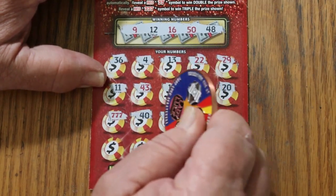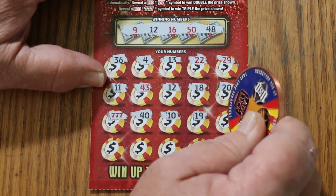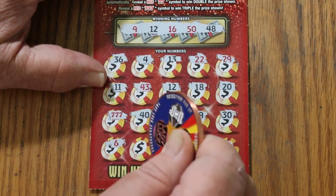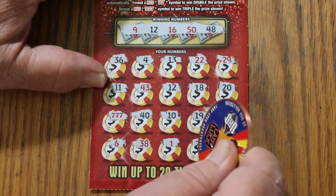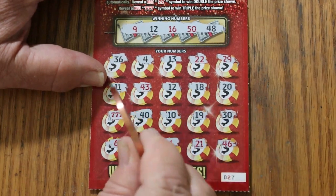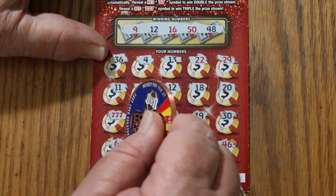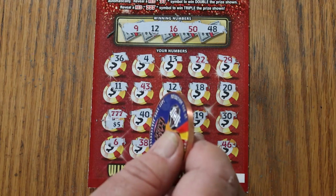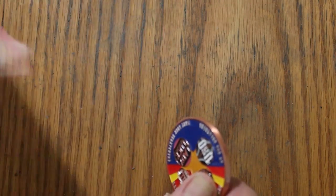40, 10, 19, 30, number 6, 38, 1, 21, and 46 in the corner, so we just have the three sevens. What could we possibly have there? Another 15. Okay, so now, a $40 session, we're at 30 back, and we still have two tickets to go.